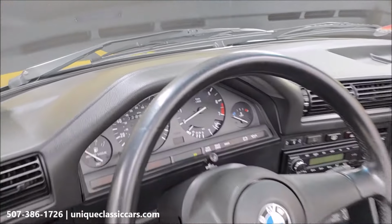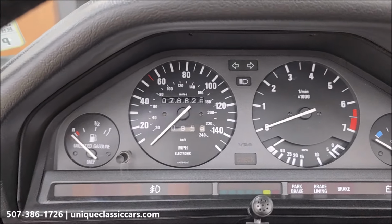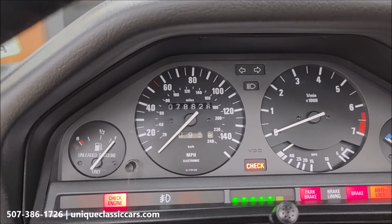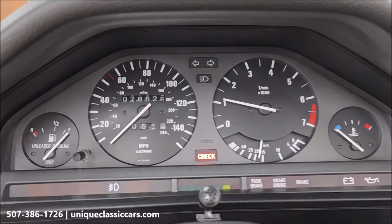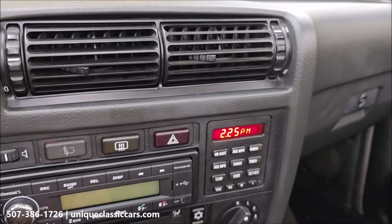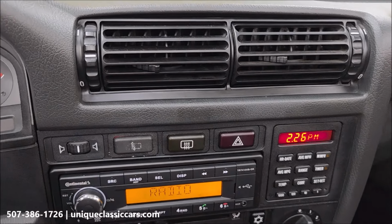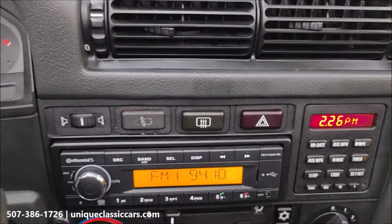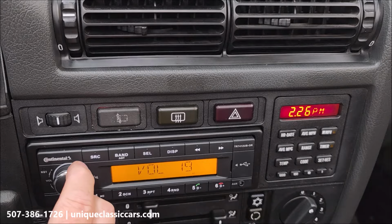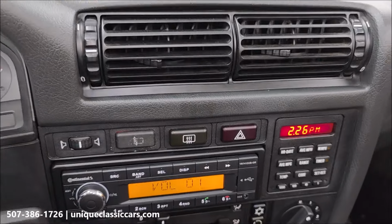All right, let's go ahead and check out the exact miles I was talking about. So there you go, 78,626. All right, clock is working. So if I remember how I ran the stereo, push it, power up. Radio is on. Close the door so the ding goes away. And as you can see, radio is working.